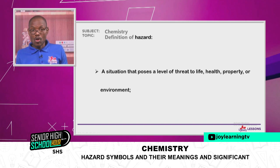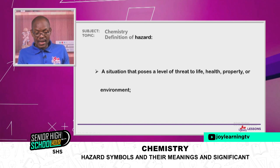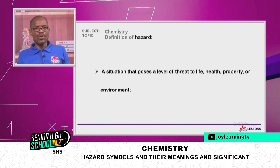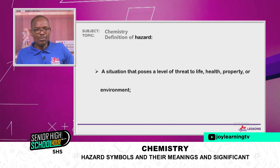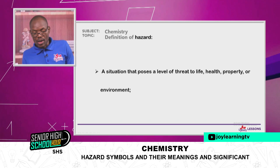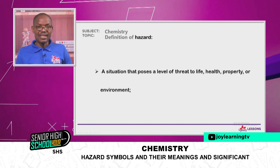So this is also telling us that if this is the definition of hazard, then it is not only in the laboratory, even in our homes, as we walk along the street, even as we are in our classrooms, even as we move about on campus. So long as that thing can pose a level of threat to life, health, property, and the environment, it is a hazard.